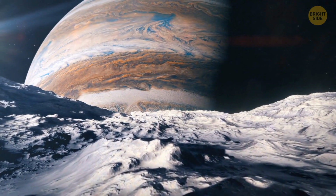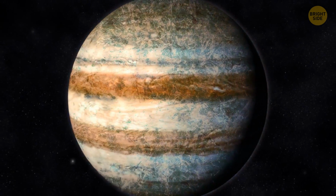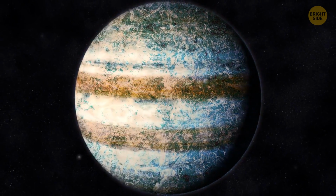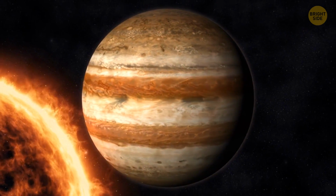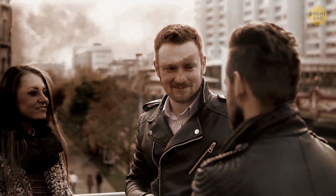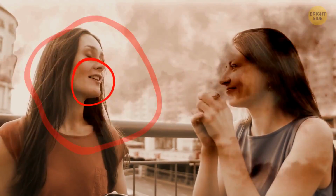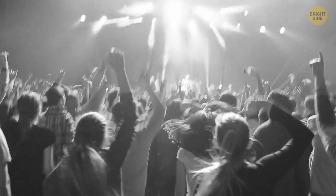Secondly, the temperature fluctuations on Jupiter are enormous. The surface is terrifyingly cold and the temperature rises significantly under the outer layers of the atmosphere. Thirdly, if you lived on Jupiter, there would be no verbal language. This gas giant absorbs radio waves, so even if you were speaking, no one would hear you. There would be no music either, so no parties.